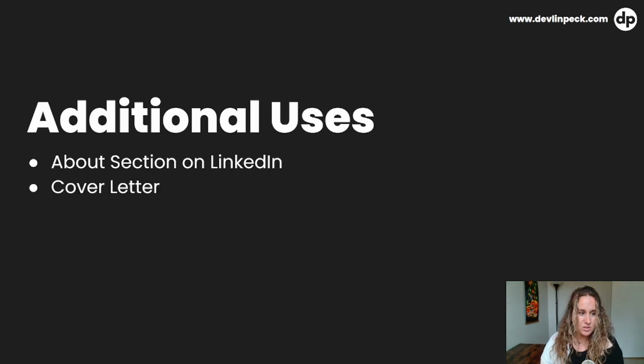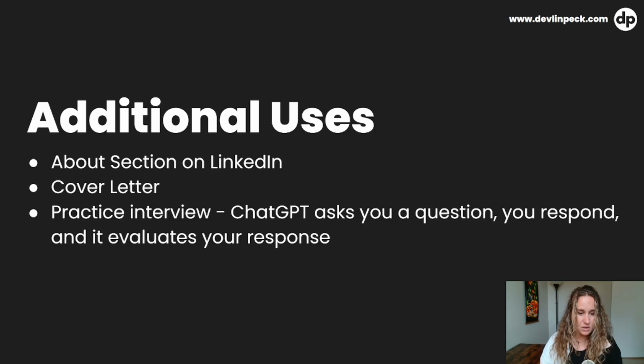You could also try using it for a first draft of a cover letter, where again, you're giving it your resume, maybe giving it a job description to let it know what you need the cover letter for, and then asking it to generate a first draft. You could also use it to continue practicing for an interview. You could do a role play situation here, where you ask ChatGPT to ask you an interview question, and then you respond to that question, and then ask it to evaluate your response to see how effective it was, or if there is a way that you could keep improving it.